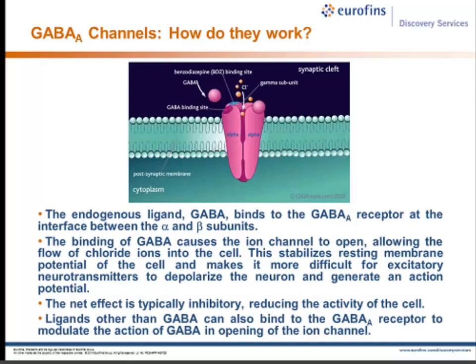The GABA binding site is at the interface between the alpha and beta subunits, and its binding causes the channel to open, allowing chloride ions to enter the cell. This, in turn, stabilizes resting membrane potential, making it more difficult for excitatory neurotransmitters to generate action potentials. The effect tends to be inhibitory. As well, other ligands can bind to the GABA receptor, modulating the action of GABA in opening the channel.